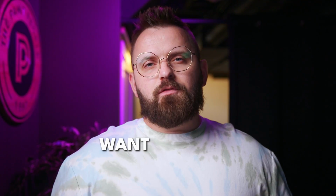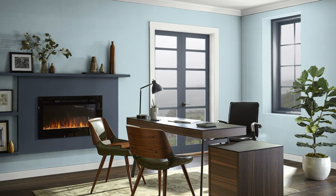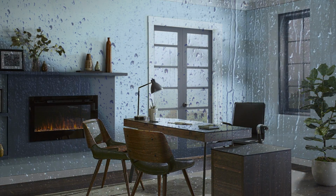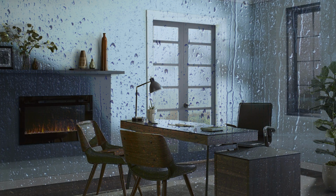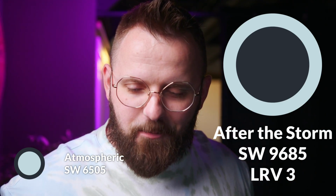Now for our dark trim color, this is sort of a thematic choice where Atmospheric is this beautiful blue sky. Maybe there was some thunderstorms happening, all these cumulonimbus clouds came in and then rained, and then you're left with this beautiful color after the storm. What a segue that was.